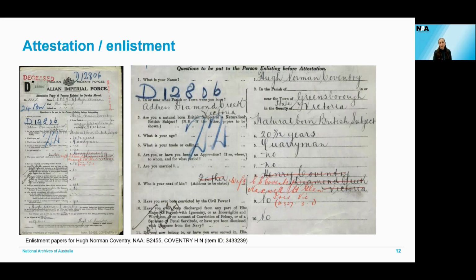So this is Hugh's original attestation form when he applied to enlist in the 1st AIF in December 1915. From this we can see his basic biographical details, including place of birth, age, he was just 20, and his occupation. His next of kin was originally listed as his father. However, Hugh got married to his sweetheart just 4 days before he embarked overseas, and you can see that the change has been made in red.